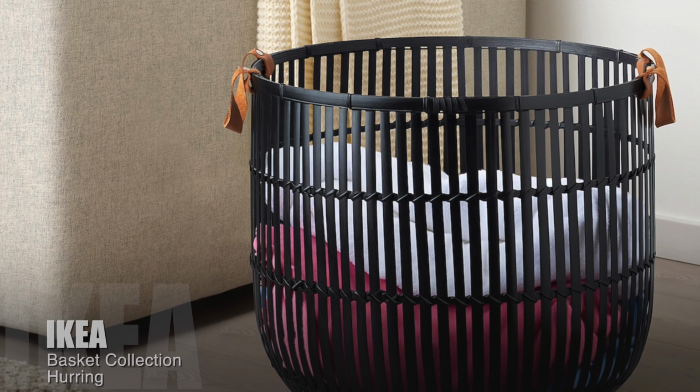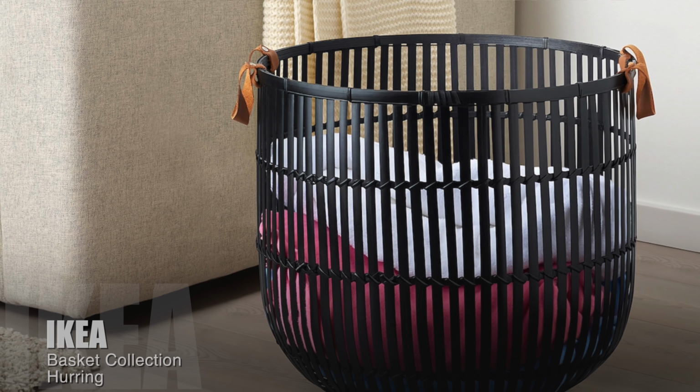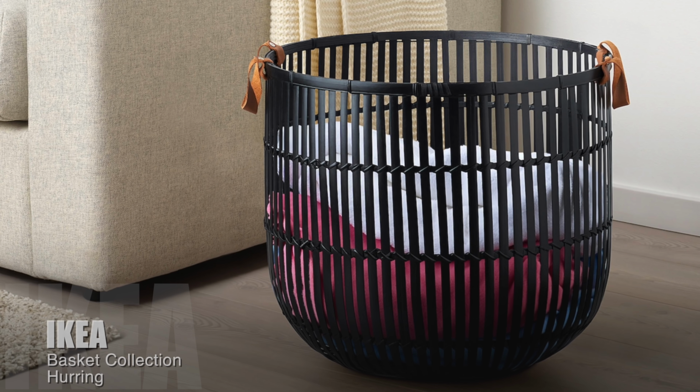But the last one that really grabbed me and made me jump out of my seat was something called the Huring, I think. But how can you go wrong with a sexy black bamboo with leather handles? This can go on the side of the sofa. This can go in a ton of different styles. It's kind of a tie between accessories and an eye candy product. So it's kind of my favorite.